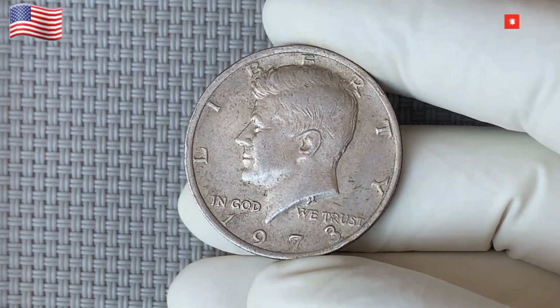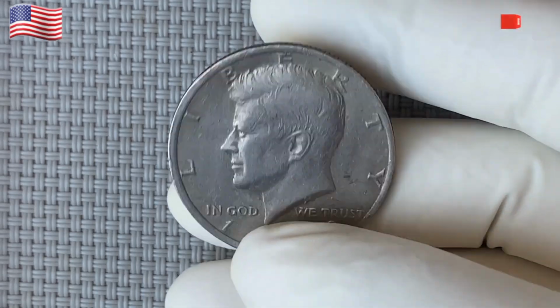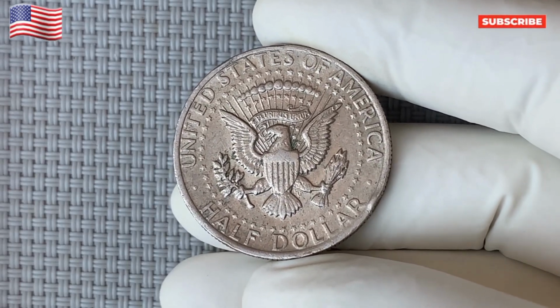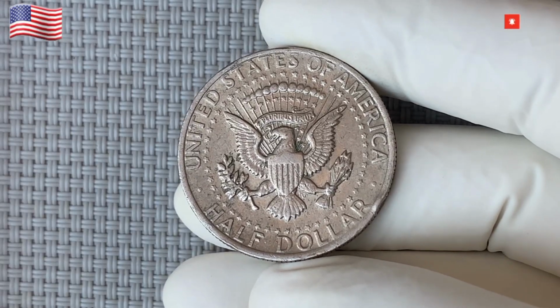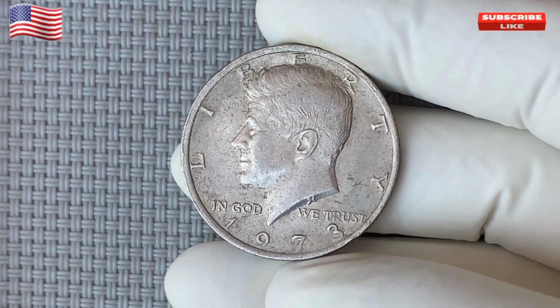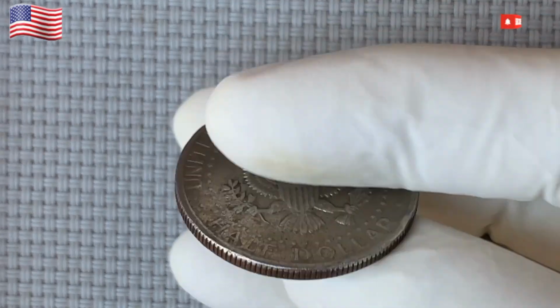As with all rare coins, the 1973 Kennedy half-dollar serves as a reminder that the world of numismatics is full of hidden treasures. A coin that may seem common at first glance could hold untold value if it's in excellent condition or has unique characteristics. And when you're talking about rare coins, it's always exciting to know that a simple half-dollar could be worth far more than you ever expected.